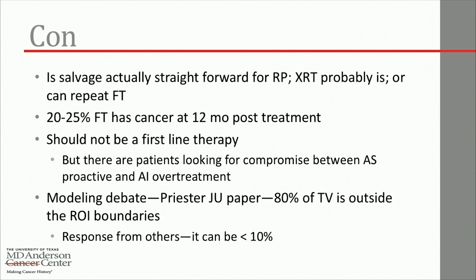According to AUA guidelines, this is not frontline therapy. It should be done on a research or some sort of registry protocol. This last bullet point was a good Journal of Urology debate. Priester is a first author for basically the UCLA imaging group, and they estimated with one technique that 80% of tumor volume is outside of the ROI boundaries drawn by most MRIs.